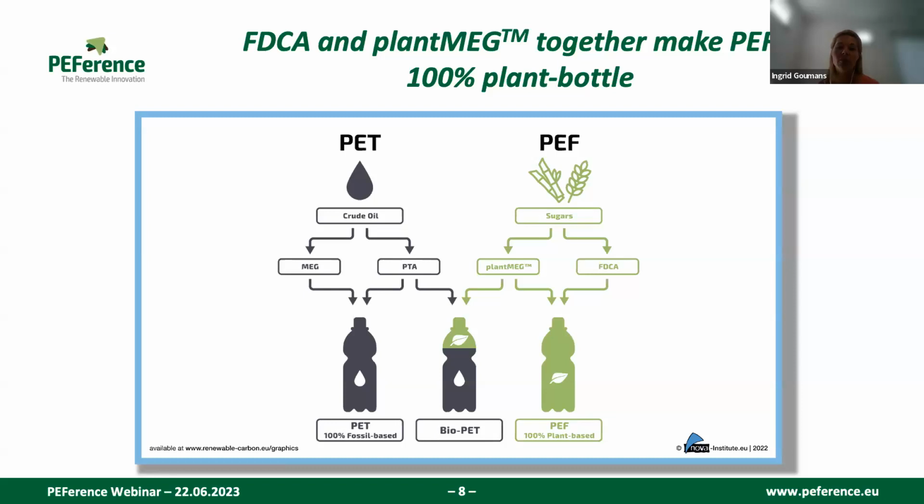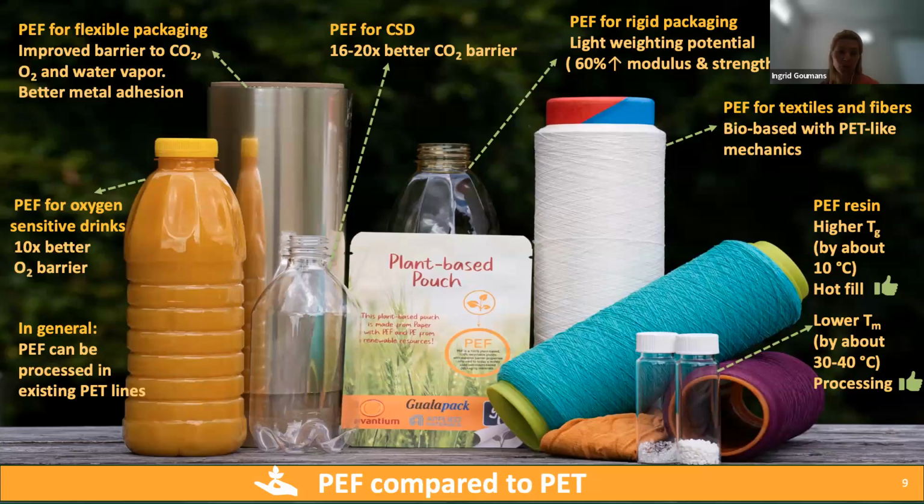And for PEF, we replace the PTA part with FDCA. So it's a minor change, but it results in a different polymer. And it creates a 100% plant-based bottle and/or material. So next to the fact that PEF is 100% plant-based, PEF also has superior properties. If we compare it with PET, we see that PEF has better barrier properties.